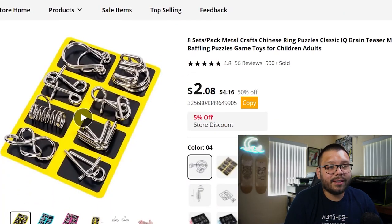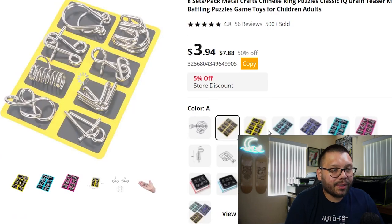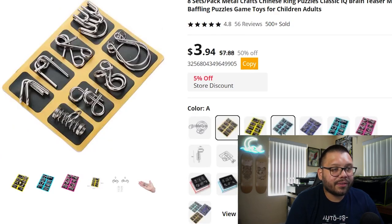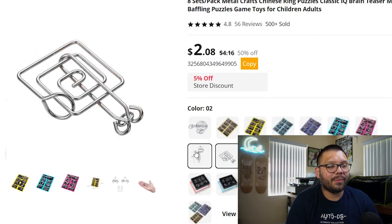Now let's take a look over at the source. So on AliExpress, we actually have a set of 8. So this comes with all of these different puzzles, and it's being sold for $2.08 with $1.74 shipping. Now they do have quite a few other variations. So they have different colors, and it looks like they have single packs as well, but these look to be a bit more complicated. So you have quite the variation to be able to offer your customers.